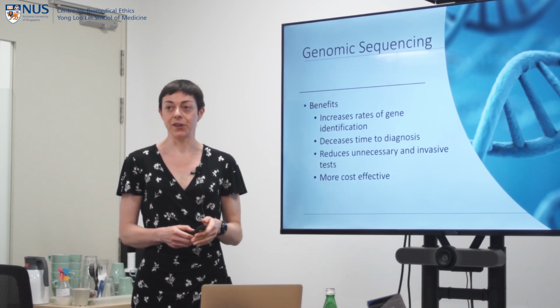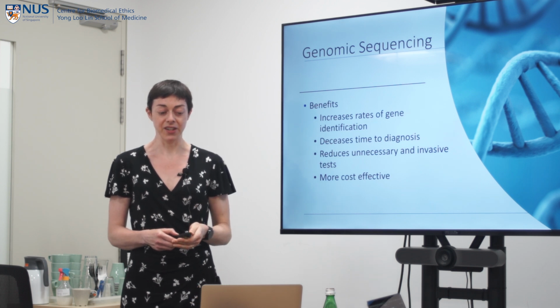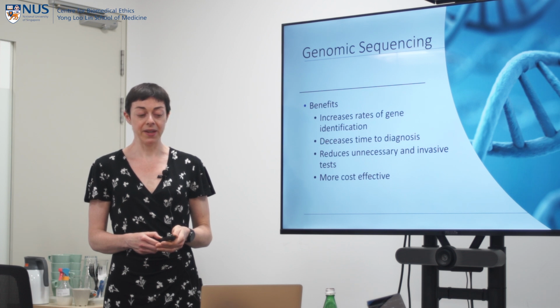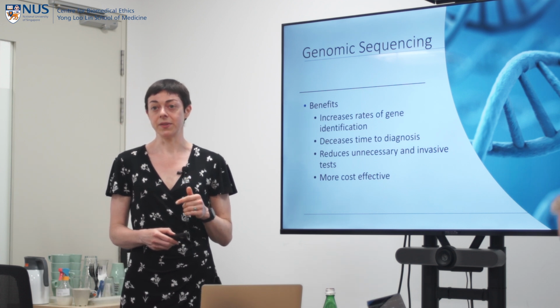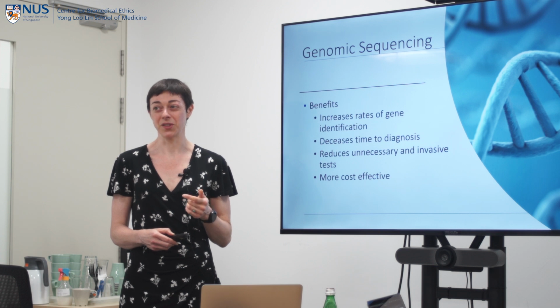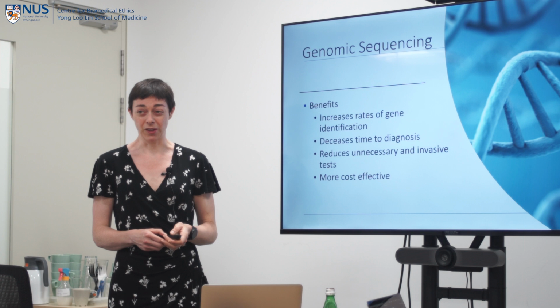So obviously there are huge benefits from this technology. It does increase the rate of gene identification. It decreases the time to a diagnosis, and that means there are lots of other tests that aren't necessary as well. For example, if you do exome sequencing or genome sequencing as a first-line test in a critically ill kid, then we probably don't have to do things like invasive tests such as muscle biopsies, which is obviously expensive but also really painful for kids. And it's also becoming more cost-effective.